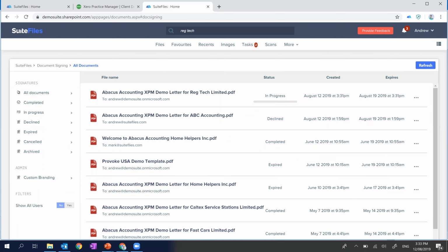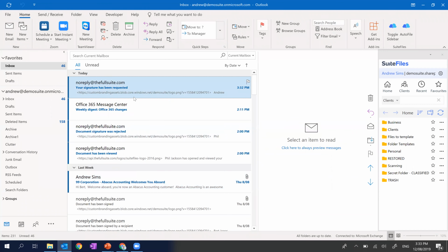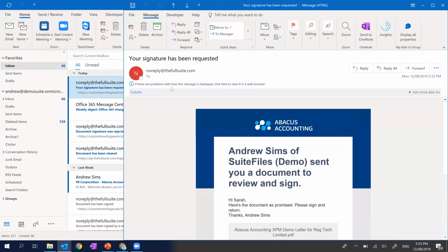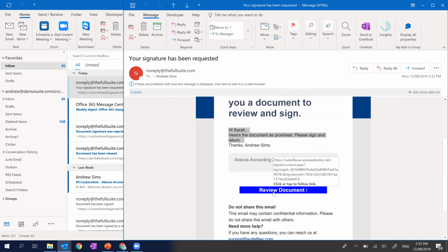Okay, so let's go back to my email. And here we go. A document signature has been requested. So this email has just come into my inbox. I can open that up and you can see Abacus Accounting and the custom branding. Here's the message that we wrote up saying that there's a document to be signed. And to review the document, we just click on this big button here.